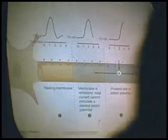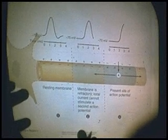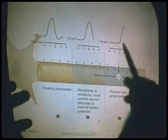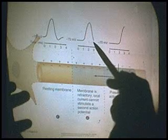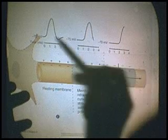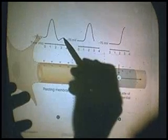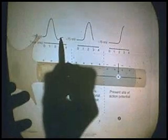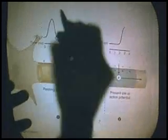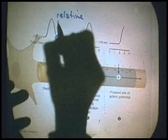And then the flow of the current continues. Again, we see that we're starting a new action potential downstream. Here we are in the refractory period, and here we've reached the point where we're back to resting potential. Somewhere in this vicinity, you have what's called the relative refractory period.